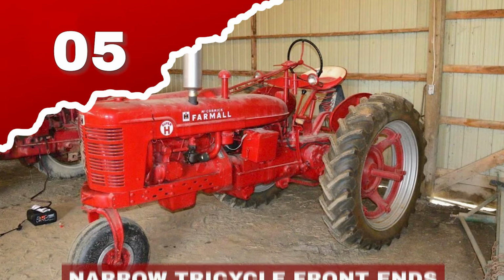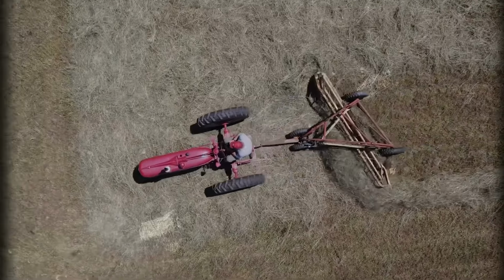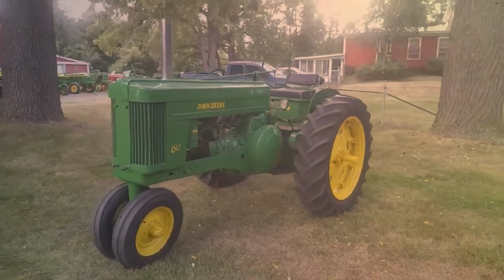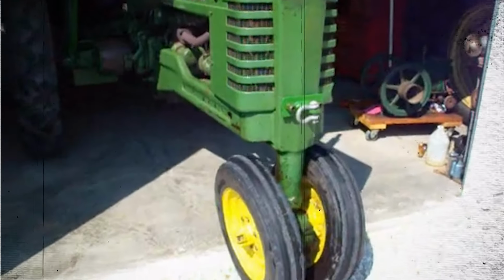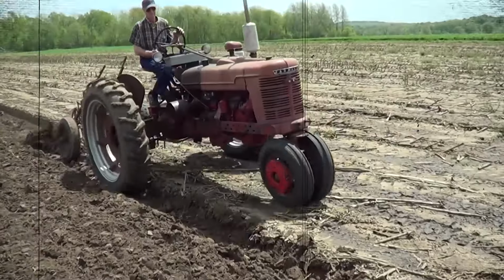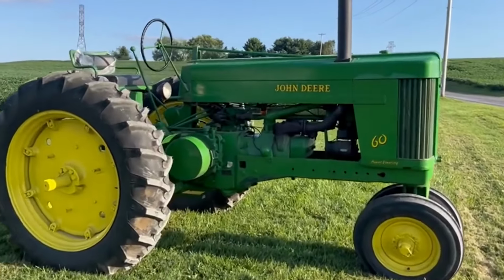Number 5. Narrow tricycle front ends. Too closely spaced front wheels used on many row crop tractors take 5th position for creating high center of gravity with narrow front track that made side slopes and ruts treacherous, dramatically increasing rollover risk, until wide front conversions and design phase-outs followed as rollover data mounted.